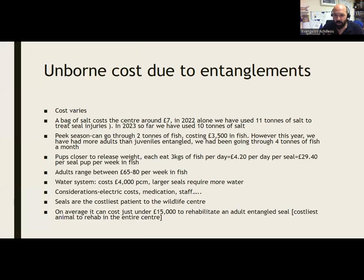Now, unfortunately, one of the most challenging things that we do have with being able to rehabilitate our entangled seals is the cost that's linked with entanglements. The cost really does vary, but as a general rule of thumb, when you do have an entangled seal, be it a pup or an adult, the key thing that we do need is salt. So we use salt and we put it in the water, and as it dilutes, it basically acts like a natural way of cleaning the wound and helping to remove the infection.